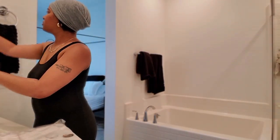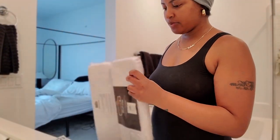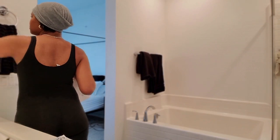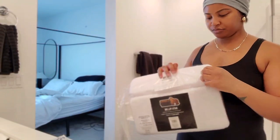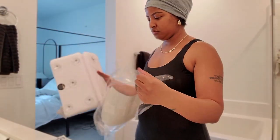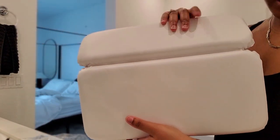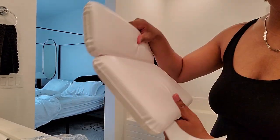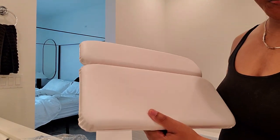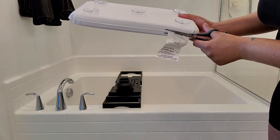Hold on, I need to get my scissors just so I can. There we go. Alright, so this is the little bath pillow here, the headrest, and this is like a little backrest right here. And then, like I said, it has these suction cups on the back, so it can just suction to the tub. So I'm about to put this on the tub right now. I'm gonna cut this tag off because we don't need that no more.